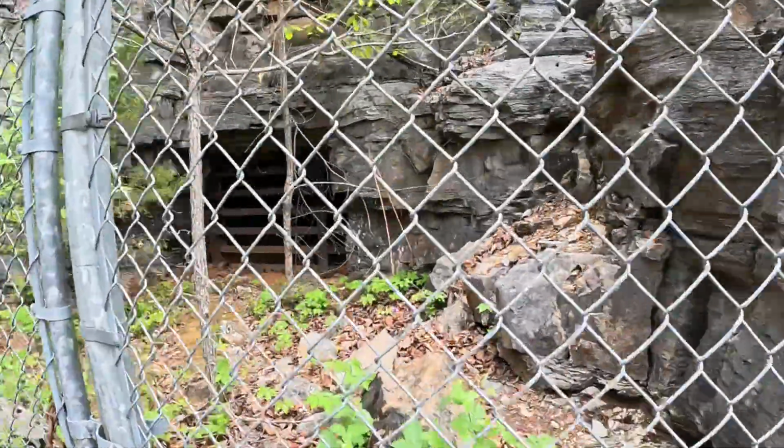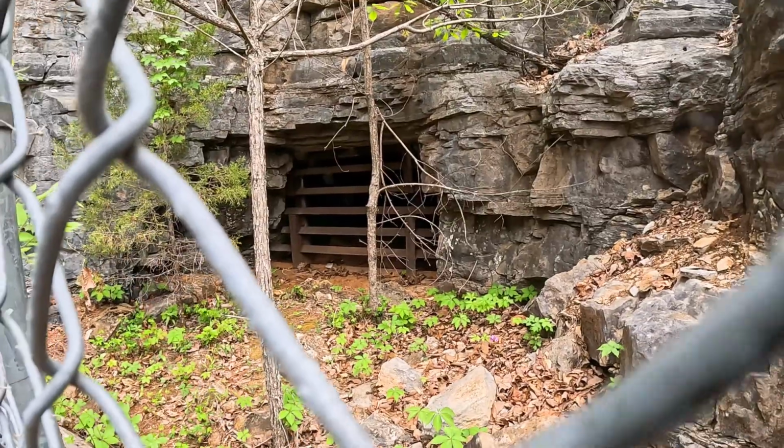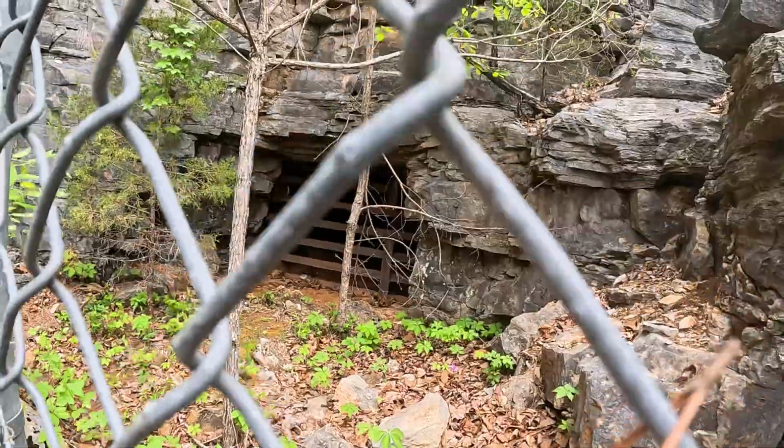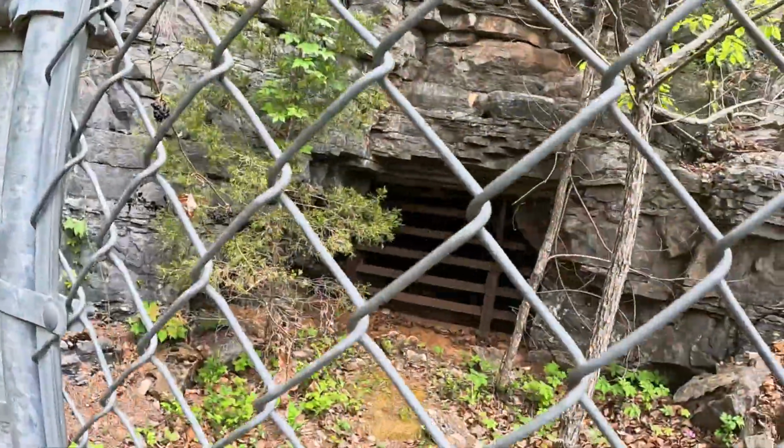Blocked off, of course. But pretty cool, man. You could get in there if you want to, but you can't go anywhere because of the metal bars. But that's pretty cool.